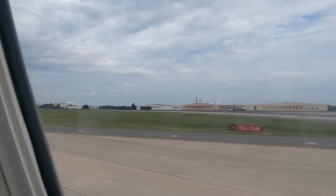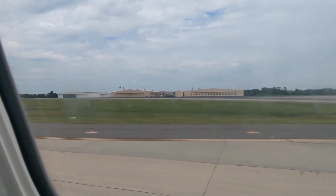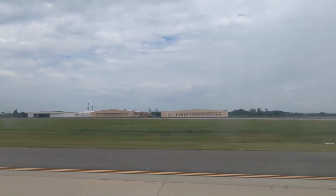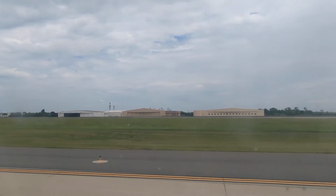It is our pleasure to welcome you to Charlotte. The local time here is 1:50. Please remain seated with your seatbelt fastened. And keep the aisle clear of all personal items.